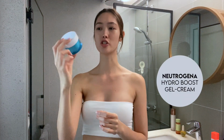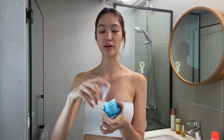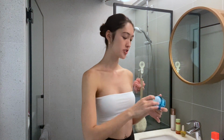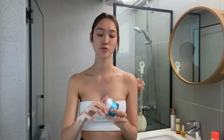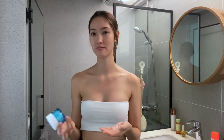So for me, my favorite is Neutrogena Hydro Boost Gel Cream. I really like the water gel, which is a more lightweight texture, but personally I like the gel cream, which is more of a creamy texture. I just feel like having a slightly heavier moisturizer gives my skin the hydration that it really, really needs. I also really like moisturizers that make my skin feel moisturized and supple and bouncy, more so than moisturizers that soak into your skin super fast. But that's just more of a personal preference. There's nothing wrong with a very lightweight gel moisturizer.